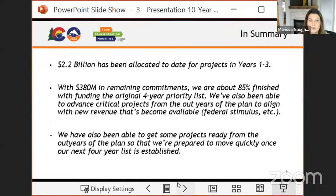So in summary, about $2.2 billion has been allocated to date for projects in years 1 through 3. We are down to our fourth and final year of our original four-year plan and have about $380 million in remaining project commitments. Again, this represents about 85% finished with our original four-year plan. Something important to note is that we've been able to advance critical projects from the out years of our plan to align with new revenue that's become available.